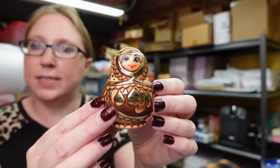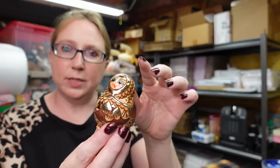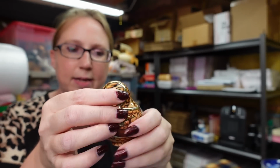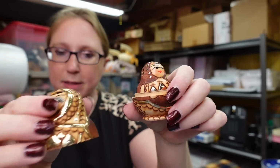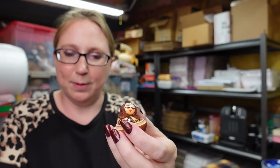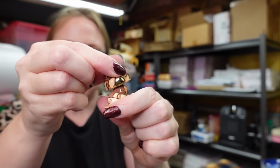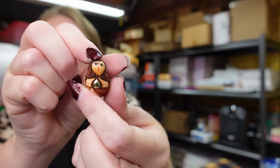I got this little Russian nesting doll at a yard sale, and this is all wood burned, and it opens up. It gets smaller and smaller as we go, and I'll open it up for you so you can see because it's the cutest thing ever. So we're getting smaller, we're getting smaller. Does it go smaller than this? It does. It even goes smaller than this one, guys. And this is the last one.